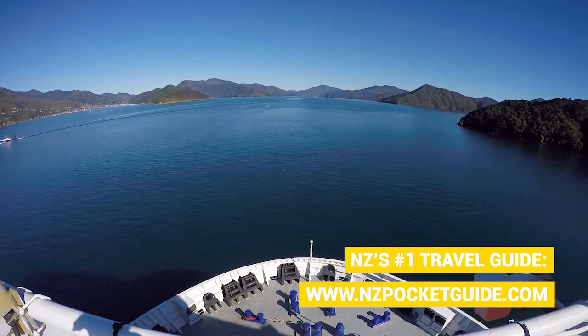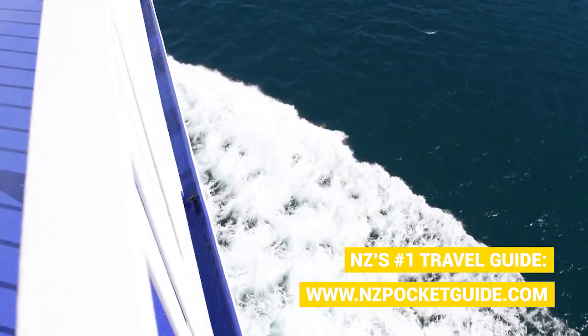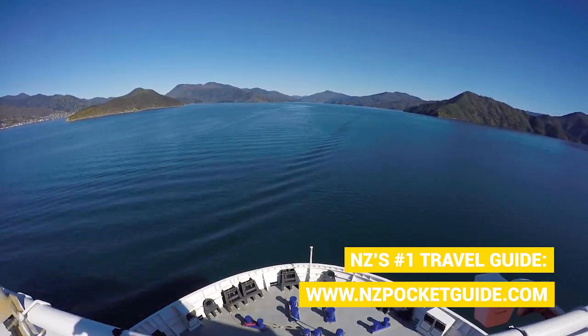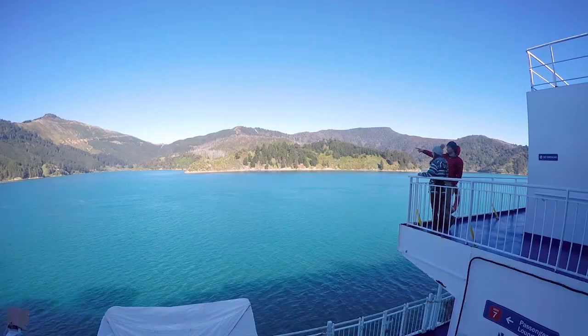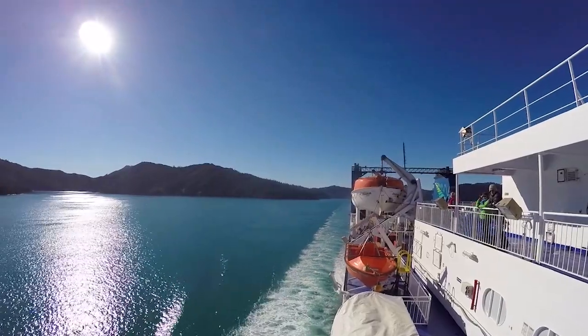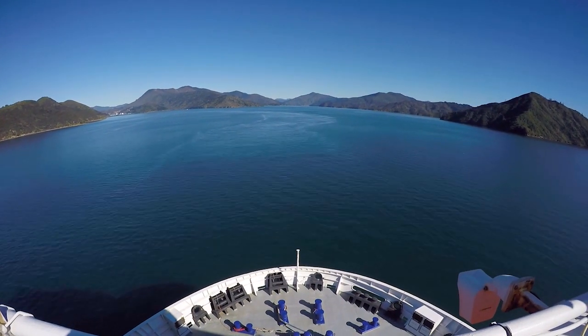As we enter the tricky navigation of the Marlborough Sounds, this is when we get outside to get a better look at this beautiful section of the South Island. There's mountains that look like they're just emerging from the sea, absolutely covered in forest, and this has to be one of the highlights of this ferry crossing between Wellington and Picton.